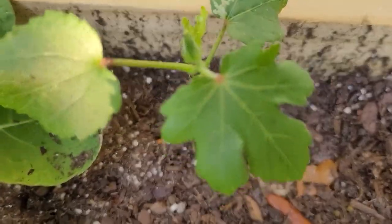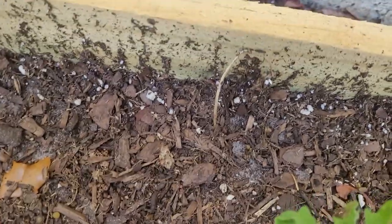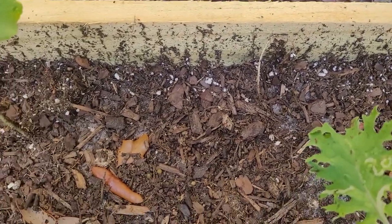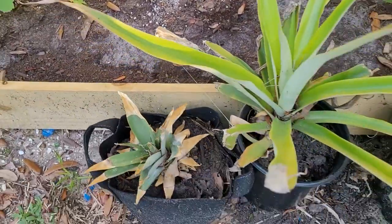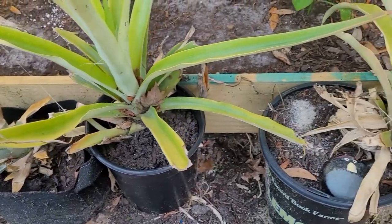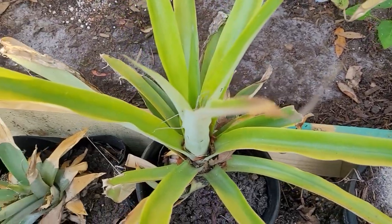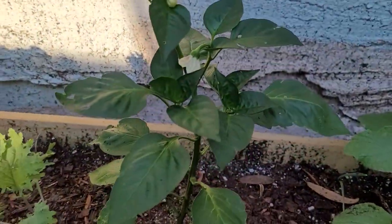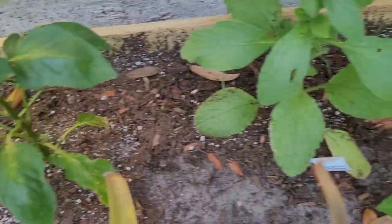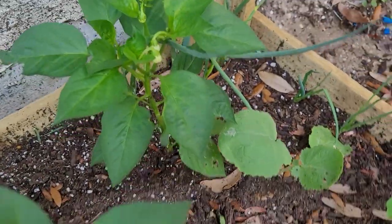I put an okra here and an okra there. They did not make it, and they did not do as well as the ones in the greenhouse. That's some pineapples right there. We have a couple of peppers that are flowering. There's one, two, and three in this bed.